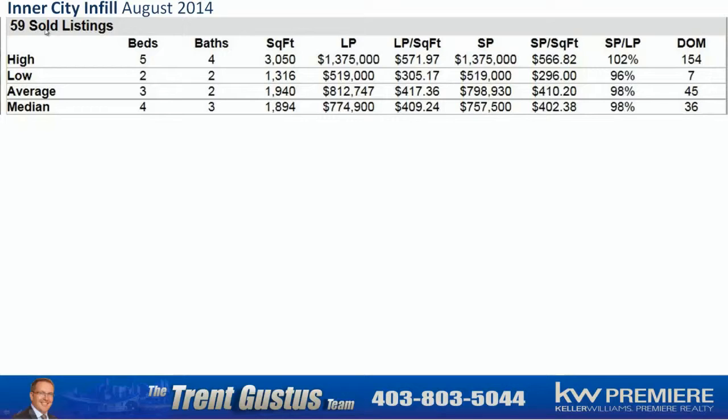Now, when it comes to inner city infills, in August we sold 59 infills, and they were priced between $402 and $410 a square foot. The average asking price for those properties was $812, and the median was $774. And our sale price was $757 at the median. That's where most buyers were buying properties. And on the higher end, the average was $798.